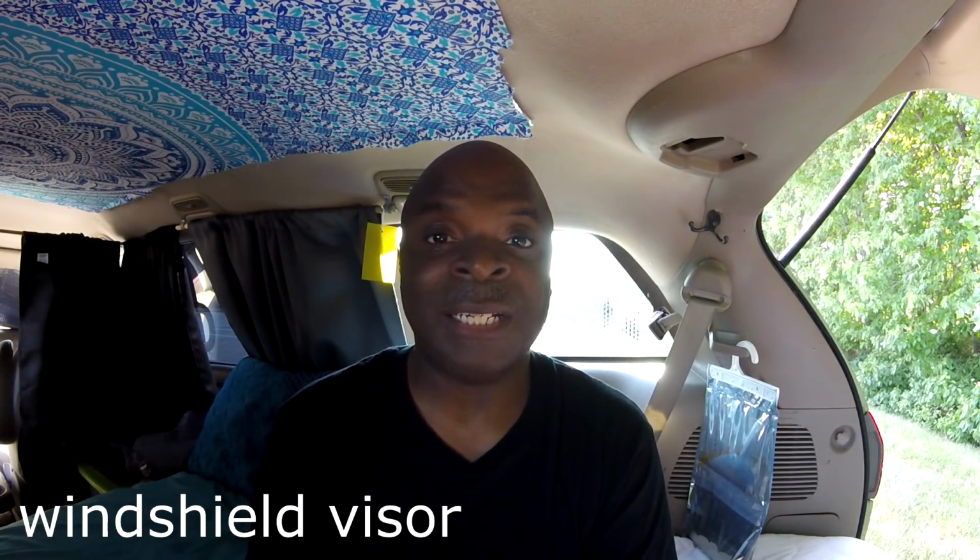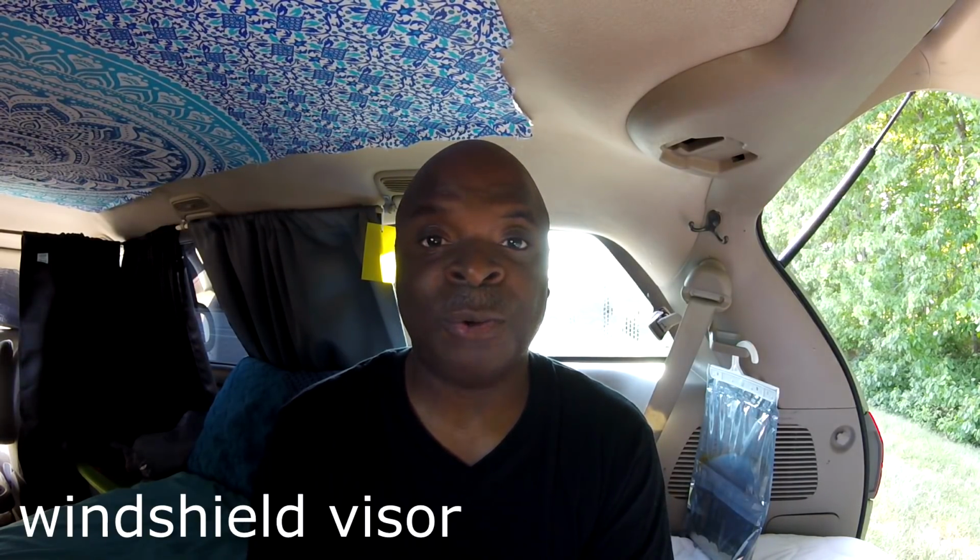Number 2 is a windshield visor. I cannot imagine being out of my van for the 12 hours that I work, and getting into my van and into that hot front area. Having that windshield visor up for those 12 hours that I work, it definitely reduces the amount of heat that gets into my van. That front window is probably the biggest window of my van, and it probably allows the most heat to come in. So definitely a windshield visor.